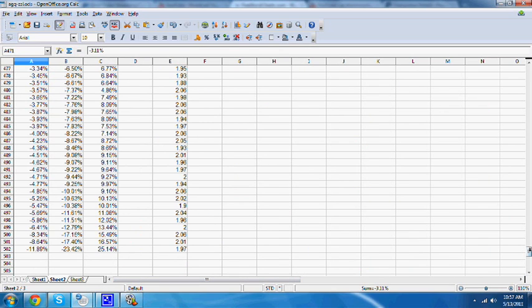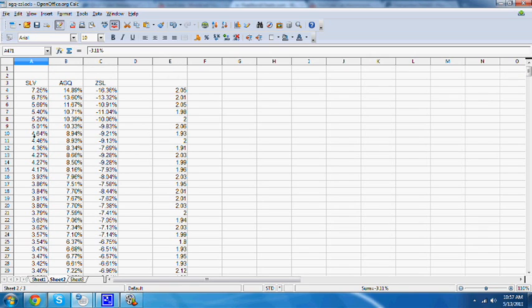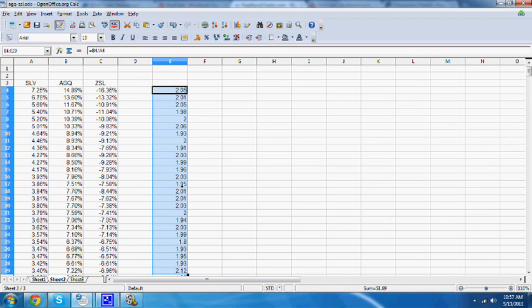Now this little part of the spreadsheet shows the SLV, AGQ, ZSL. There's no dates here. However, what it has is the top days since May of 2009, and the best day was silver up 7.25%. AGQ that particular day was up 14.9, and the ZSL negative 16.36%. And the difference from this number divided by this was 2.05. You can see that for the most part, it's in or around that 2 level.